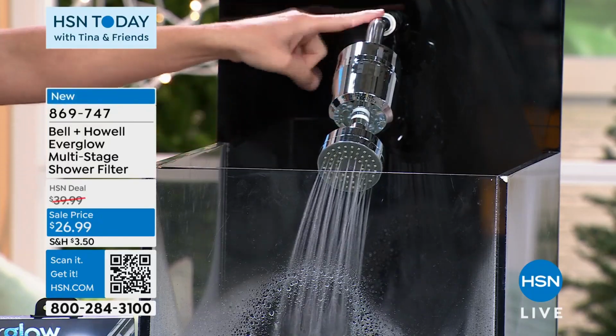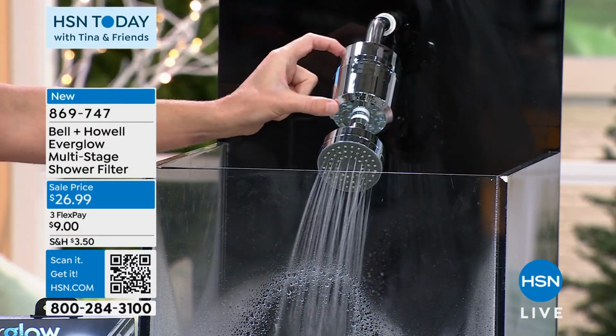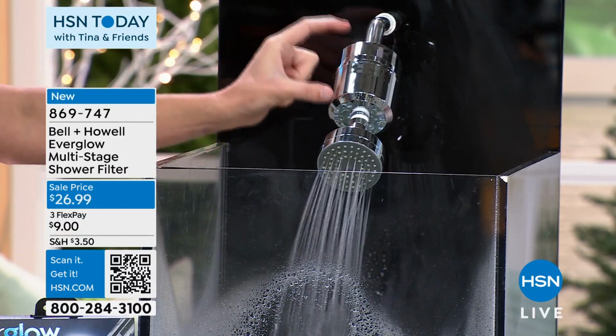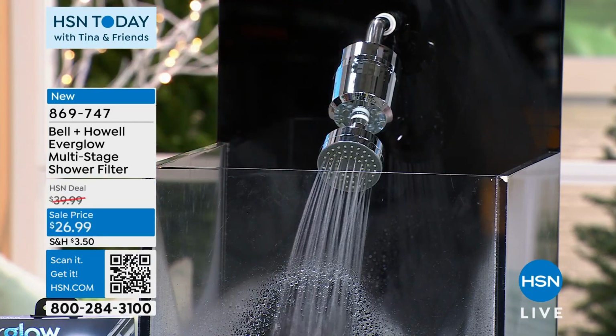So how does it work? That pipe comes out of your wall. You have it right now, and usually your shower head is just connected to that pipe. So we put this little device in between, but it is a multi-stage powerhouse filter. So how does it actually attach to your shower head?